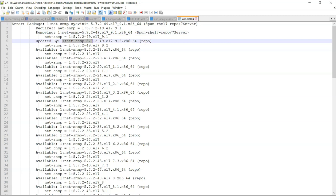It would just list down all the versions of net-snmp that are present in the repository. But what we are concerned about here is that 9.1 is getting updated to 9.2, and net-snmp-sysvinit is complaining about this update. We'll talk about that in a bit. Why is this happening? Let's see if there are some other patches in the error as well.